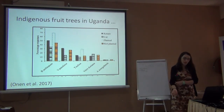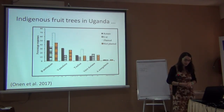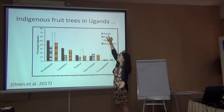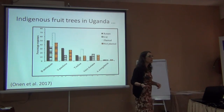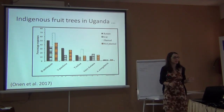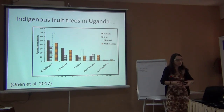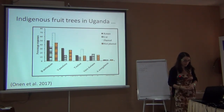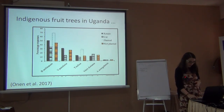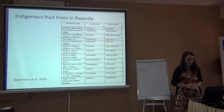And we can see how people do not just plant. Actually, planting is pretty low. That would be the white bar. People retain. When they clear a farm to farm, if they find one of these trees that are good for them, they don't cut it, they leave it there. Or they can also transplant. So we can see that people value these species and they take care of them in the wild, or bring them to their gardens.